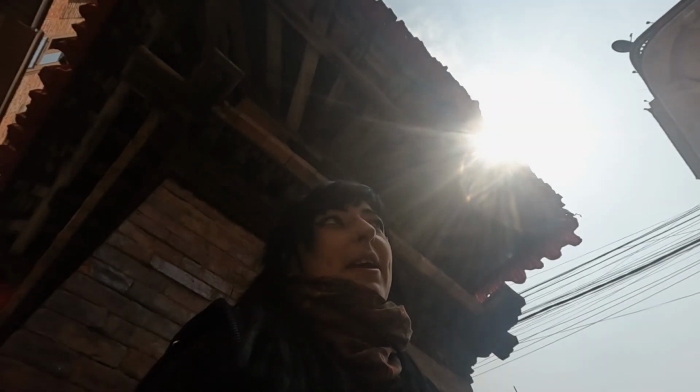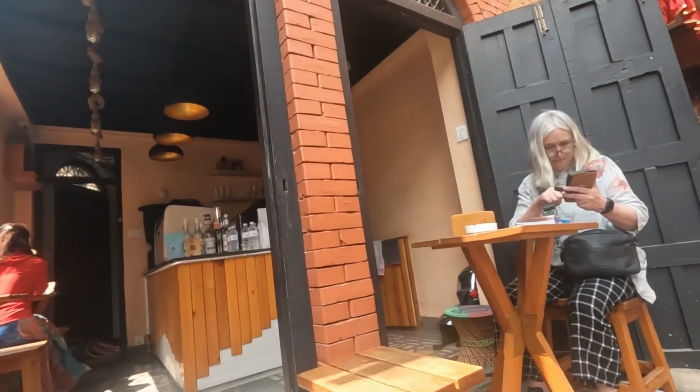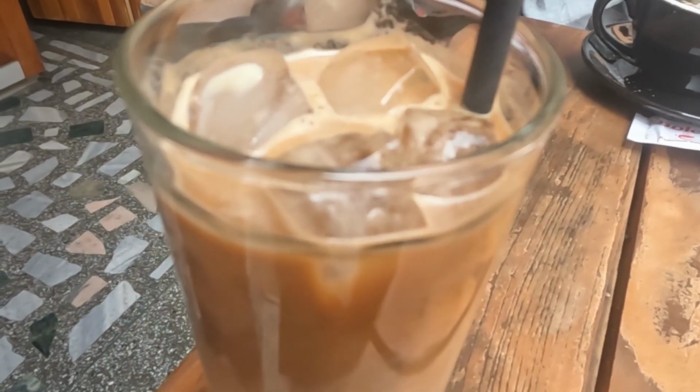So we just arrived, took about 20 minutes to get here, and we're just going to get a coffee first because I'm super sleepy. Well, that is perfect. The ice is like hexagon.